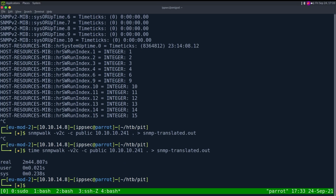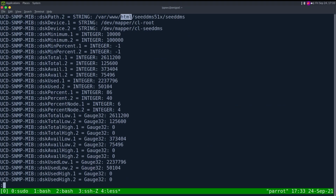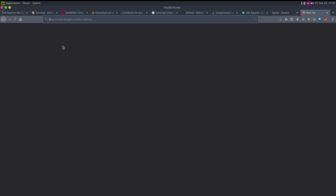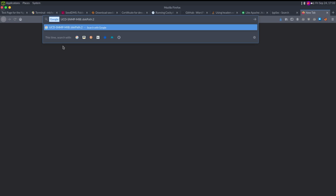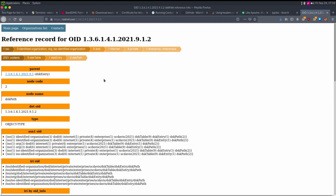Okay, so we can see the SNMP finished, and it took 2 minutes and 44 seconds. So that time command is pretty handy. We look at SNMP translated.out, and we can see everything. So if I search for HTML, we can see the UCD SNMP MIB disk path.2 is what wrote this path. I'm not sure exactly what this is, but now if I Google it, there's a chance it comes back. I'm actually not sure. You got an OID reference, and maybe it will be something.